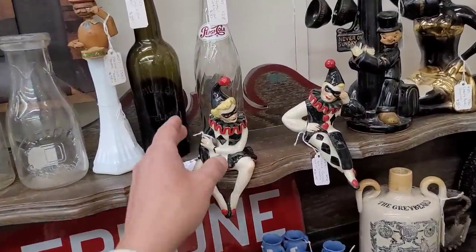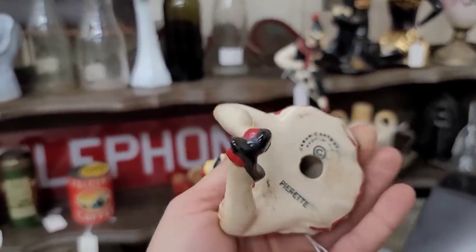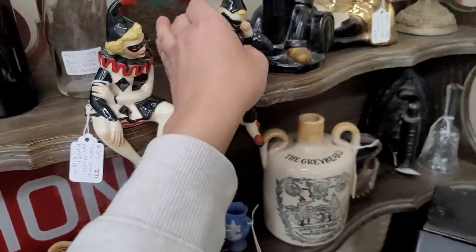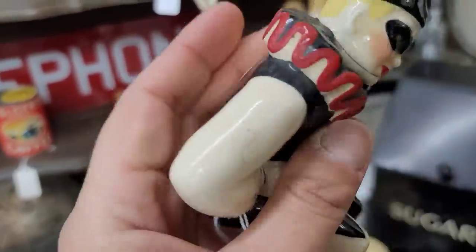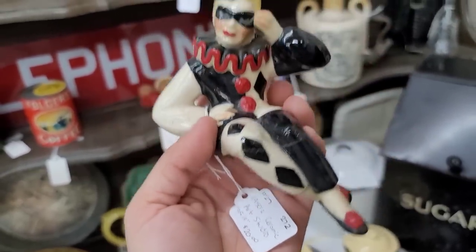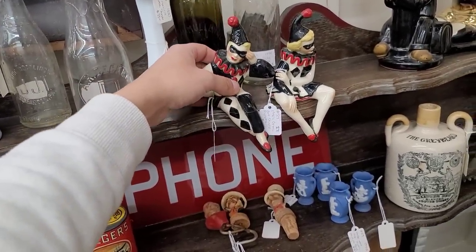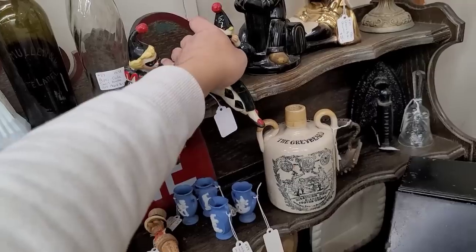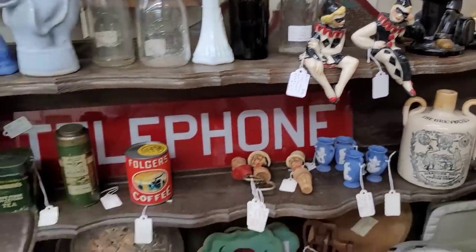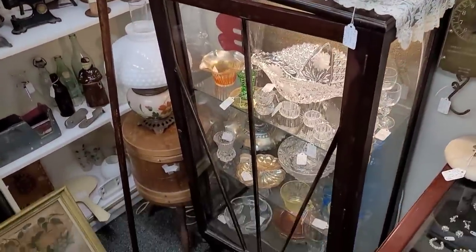Ooh, they're nefarious. Ceramic Arts? Whoa. He's $20. This one's $115 because it's not broken. This one's $20 because he has a repair. Ooh, he got really repaired. Dang, I got super excited. It's a fantastic look. Am I mad at it at $20? I almost kind of want to rescue him, right? I'm going to leave it there for somebody else. You can't buy everything. Okay.